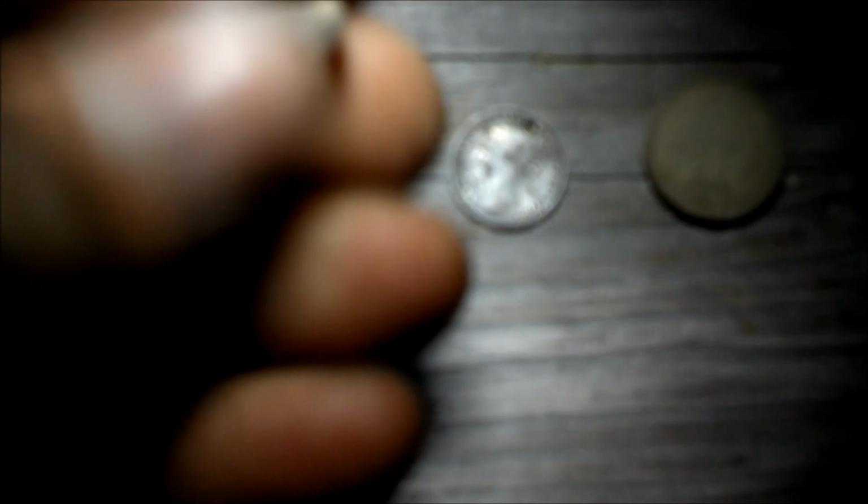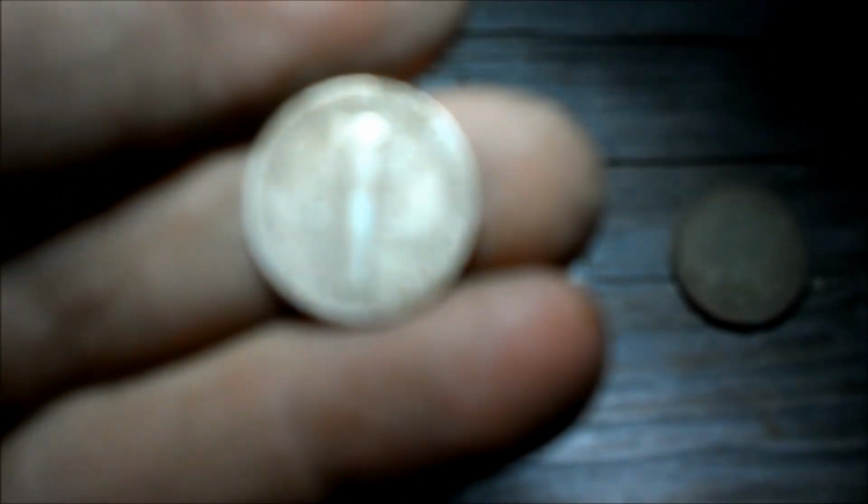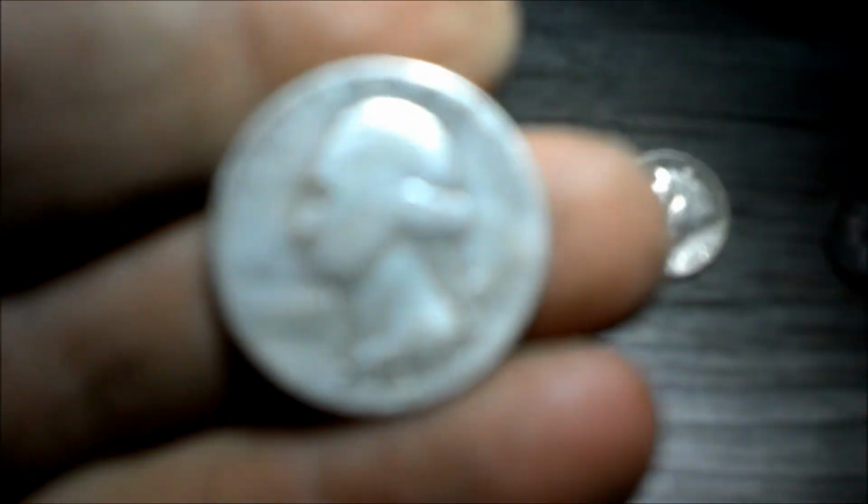This was real cool. First find of the day. You saw it at the beginning of the video. It's a 1873 British 3-pence. So, shout out to all my UK fans out there watching the show, watching the YouTube videos. It's a nice piece of silver. Here's a Merc, 1942 Merc. Here's a 1941 Washington. So I was lucky to get 3 silver today.